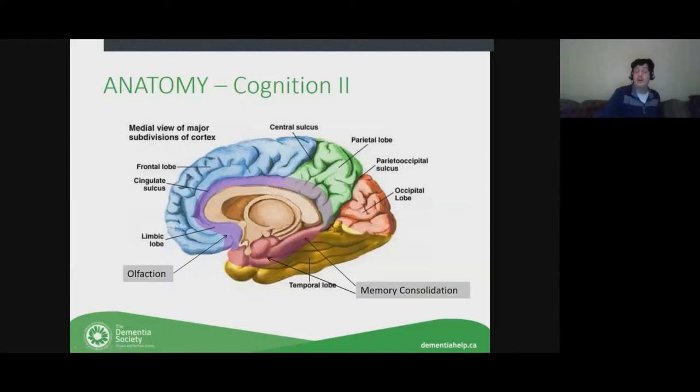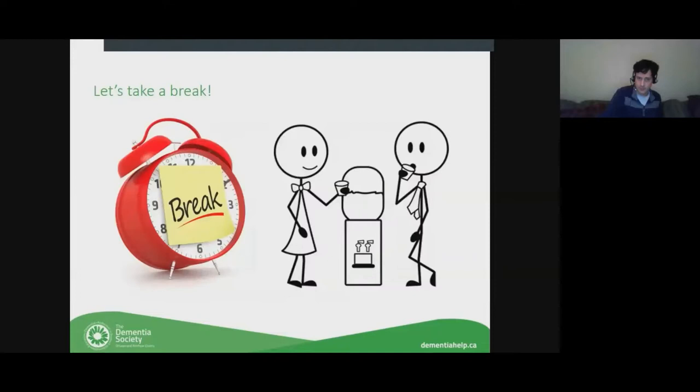Here's smell, olfaction. It's in the frontal lobe, the bottom part of the frontal lobe as well. It's right next to the hippocampus, which is why the sense of smell can be affected in many individuals with Alzheimer's disease.